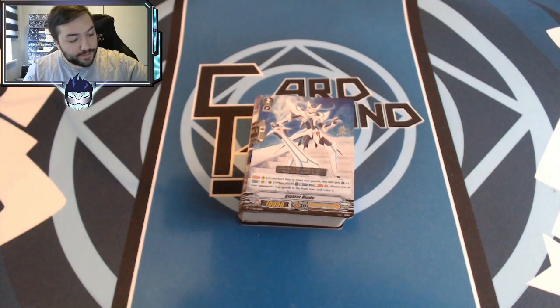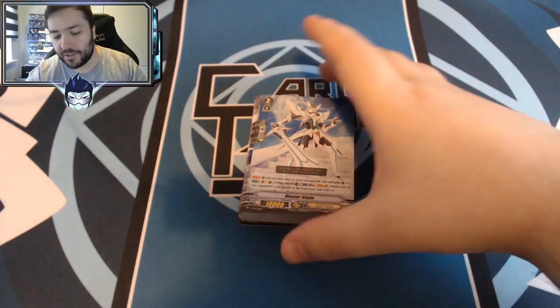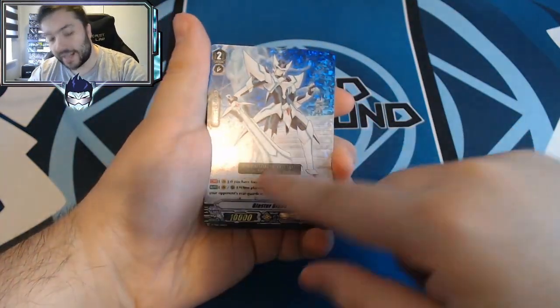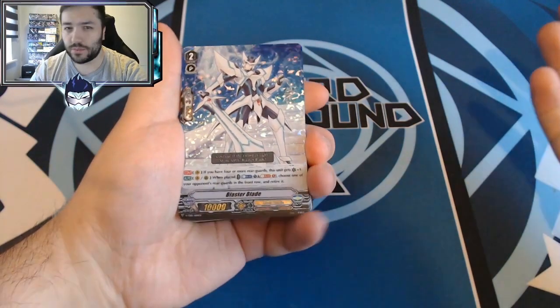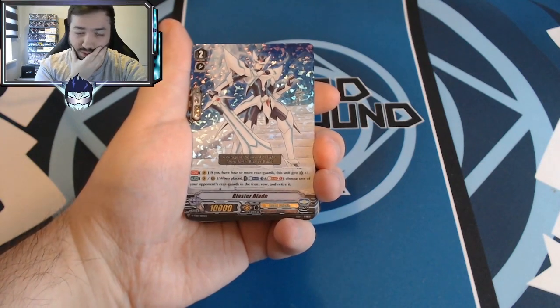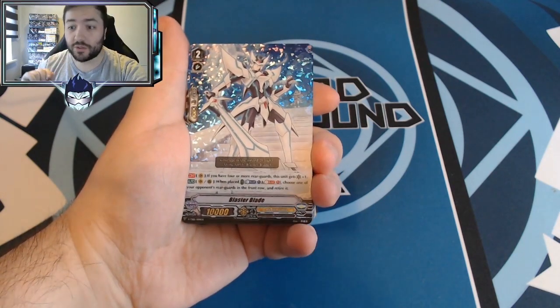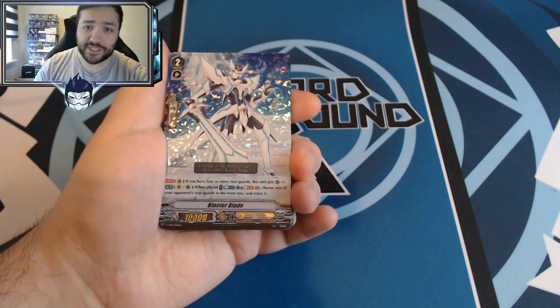Now the cool thing is, there's a chance in every trial deck that you buy that you get a hot stamp. Hot stamp basically means you get this card, and it's shiny, and you're like, oh, that's cool, and it has an autograph over it by the guy who made Vanguard, whose name is Akira Ito? Oh, I hope I'm not butchering his name. Sorry, sir, if you're watching and you're greatly offended. But yeah, we're gonna get into the deck now.